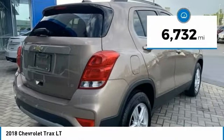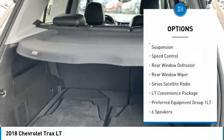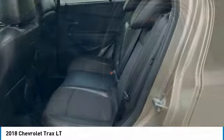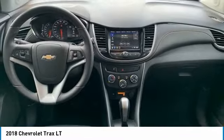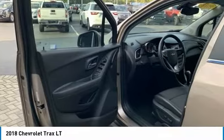Here are some of this vehicle's great options: electronic stability control, brake assist, traction control, remote keyless entry, front license plate bracket, front wheel independent suspension, speed control, rear window defroster, rear window wiper, Sirius satellite radio. Take this vehicle for a spin and see why so many shoppers are now proud owners.